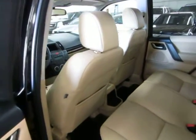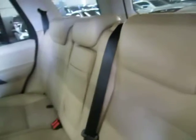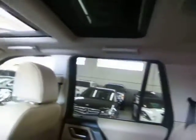This is a 5-passenger vehicle, 2 in the front and 3 in the back. There is no third row seat on LR2s. All right, these tabs here indicate that you have anchors for your baby car seat. All the passengers in the rear have an over-the-shoulder belt, including the middle row passenger, who uses his own belt. You have map lights over here, and your rear sky view here, which is shade. And like I said before, you have curtain side airbags.